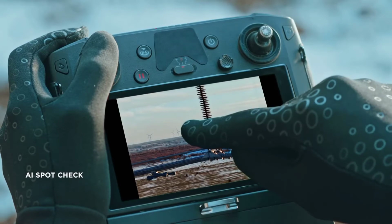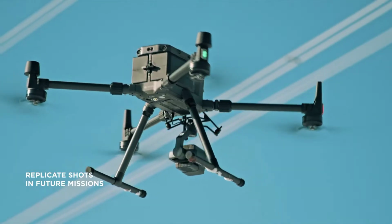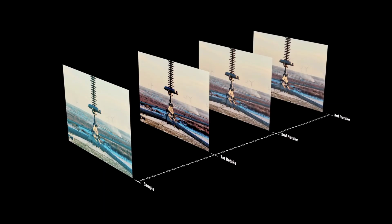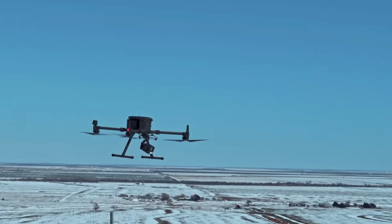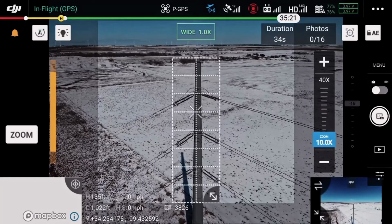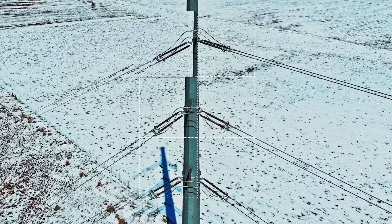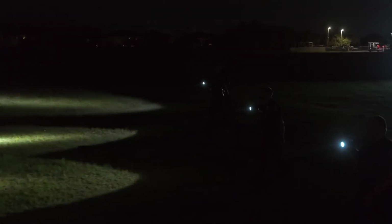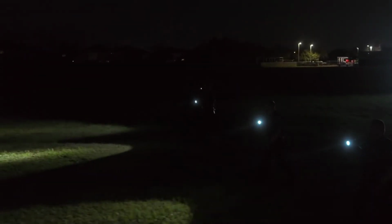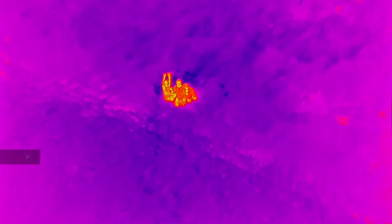You can mark objects of interest after a demo flight. Then the aircraft will replicate the position, angle, and framing automatically for future missions. Save time and get highly detailed imagery of a large area through high-res grid photos. Select an area of interest, then capture a set of photos with a long-range zoom camera, all with a single tap. In coordinated missions, it is essential yet challenging to synchronize aerial intelligence with ground and command teams.